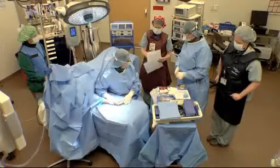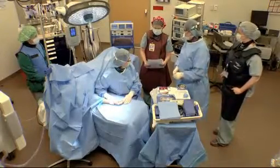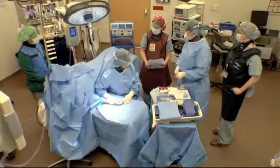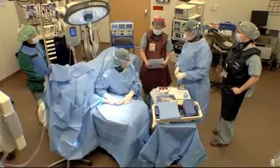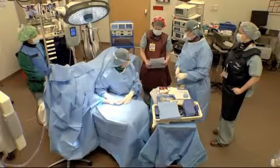I'm Laura, I'm the circulator. Mrs. Cameron has no known drug allergies. She received Ancef, 1 gram at 12:35. Her SCDs are on and functioning. She is covered with lead and an x-ray collar. Her tourniquet is on and set at 250.